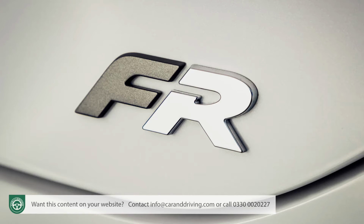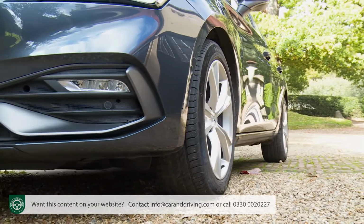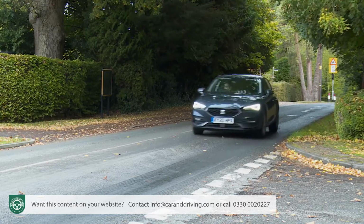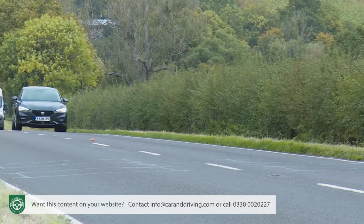Yet, even if you choose one of the more firmly specified FR models with their 15mm lower, stiffer suspension and wider tyres, which is what we have here, it's a dynamic recipe you'll be happy to live with in the traffic jams, urban jungles and highway mileages of real life.